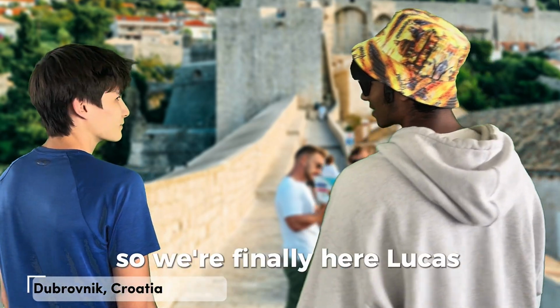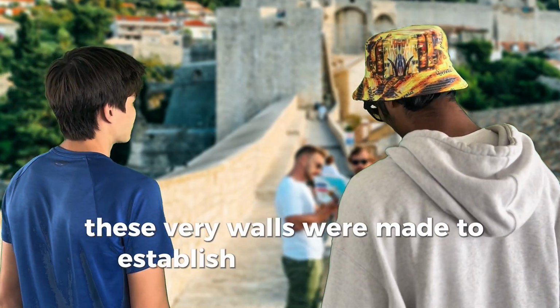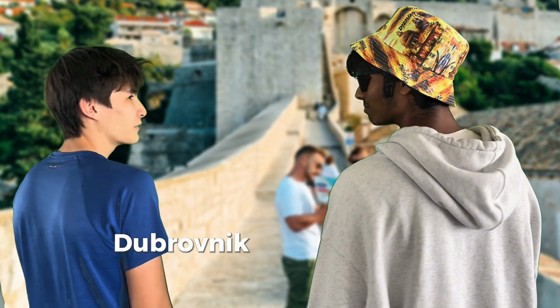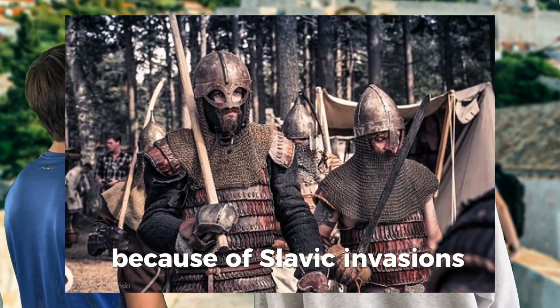So we're finally here, Lucas. You know, this place is touched by ancient history everywhere. For example, these very walls were made to establish a safe haven for refugees. Yeah, Ishir, I did hear something about that. Dubrovnik was created by refugees in the first place. People fled here in the 7th century due to the fall of the Roman Empire because of Slavic invasions.